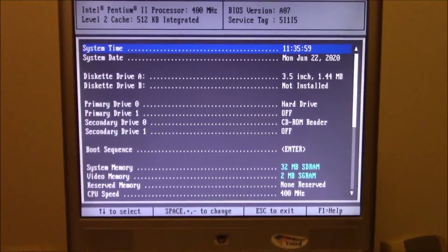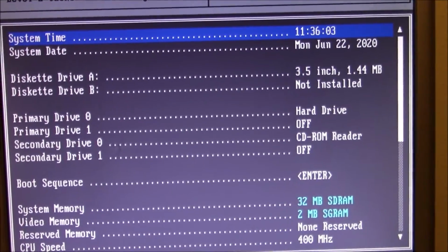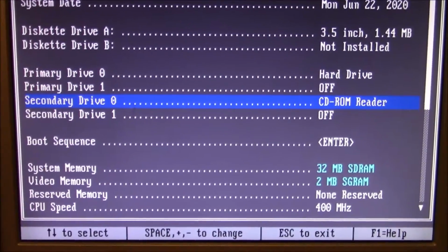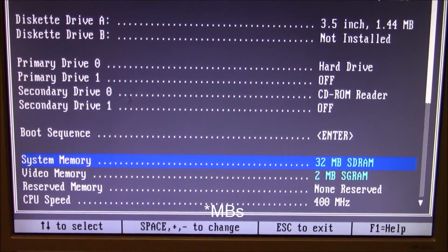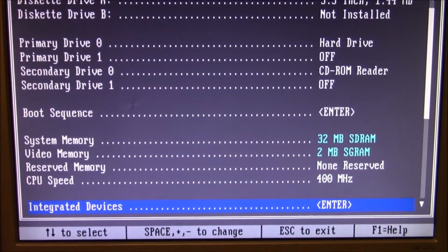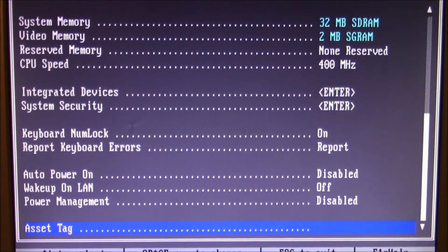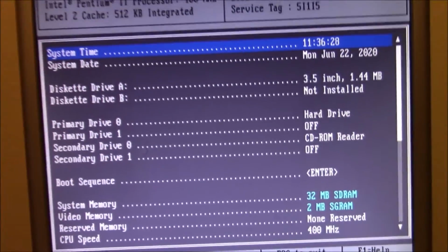Alrighty, my camera just died, so bear with me. So we got today's date, of course, 3.5-inch floppy, hard drive, CD-ROM reader, and 32 gigs of RAM, 2 gigs of video memory, which is just on board, 400 megahertz processor, which is the Pentium 2, and all this lovely nonsense that I'm not going to play around with right now because I don't feel like it.